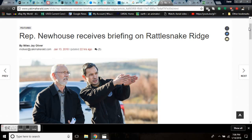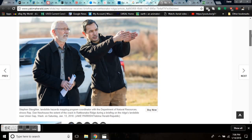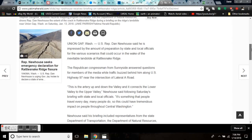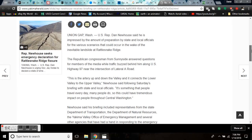Representative Newhouse received a briefing on the ridge yesterday. Here's Stephen Slaughter, Landslide Hazards Mapping Program Coordinator with the DNR, showing Rep. Dan Newhouse the extent of the crack during a briefing at the Ridge Landslide near Union Gap on Saturday. Now, the Republican congressman from Sunnyside answered questions from members of the media while traffic buzzed behind him along U.S. Highway 97 near the intersection of Lateral A Road.